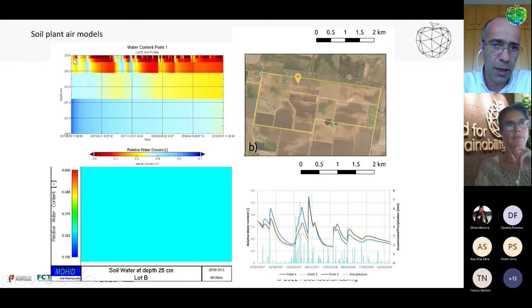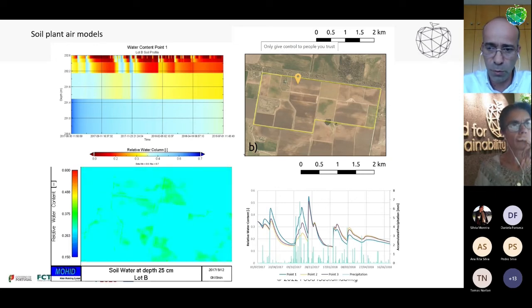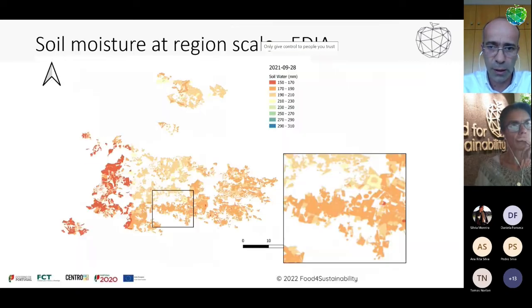And here you can see a graph where you can see, in depth and in time, the evolution of soil moisture. You can see clearly the evaporation happening, the precipitation that is entering into the soil, and this kind of result gives you a very accurate evolution of what is happening in terms of water in the field, which is very important for farmers to make sure that the plants are in hydric comfort.